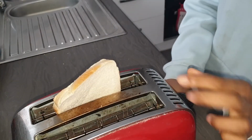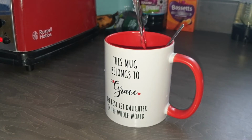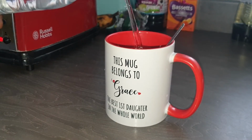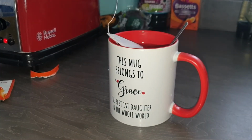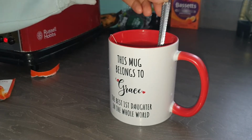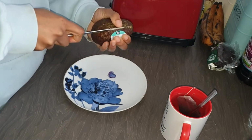On Wednesday, I was feeling something very simple, so I thought maybe I'd go in with a bit of avocado toast today. I started off by making some iced tea with this cold brew tea bag that I saw in Poundland as I was walking by. And yeah, I just thought, let's give it a try. To be honest with you, I do not like this at all. I will judge it a bit later, but wouldn't recommend.